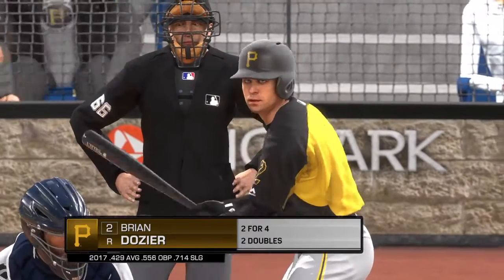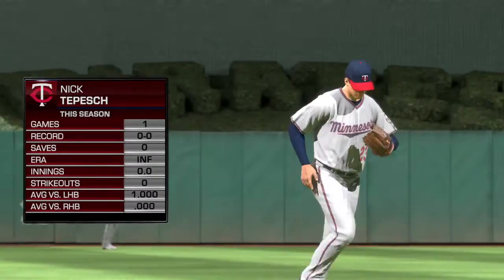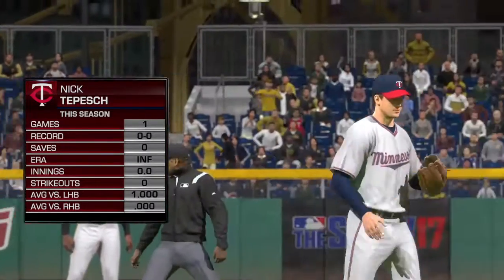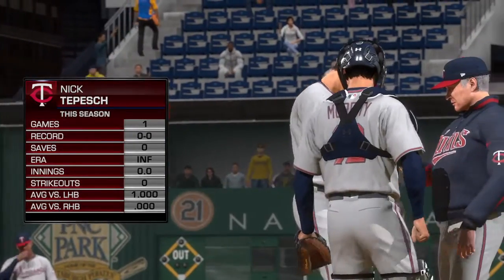The second baseman. Here's Brian Dozier now. 2 doubles for him to this point in the game. Nick Tepesch enters from the pen to begin the frame with a sizable lead with which to work. Nick Tepesch.